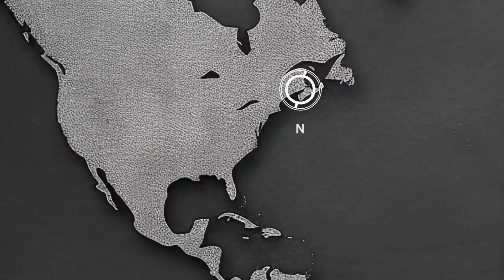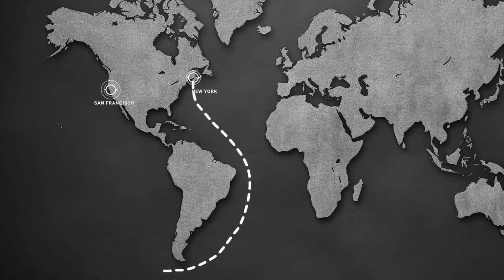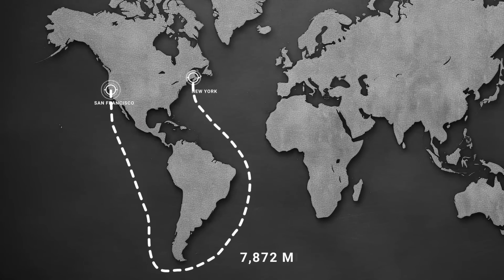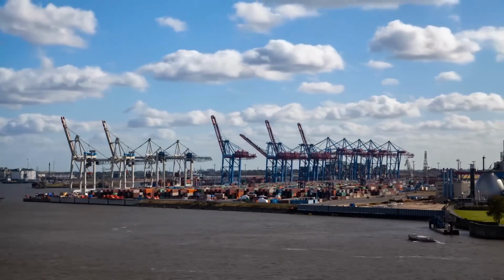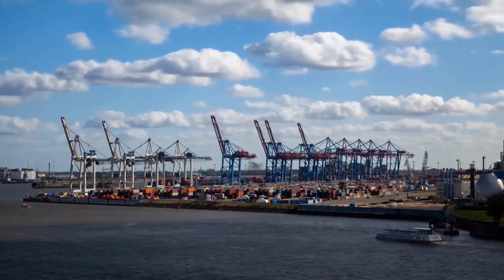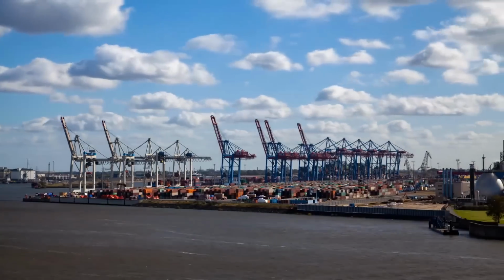The 50-mile-long passage of water saves ships traveling between New York and San Francisco 7,872 miles. Around 14,000 ships use it every year and pay around $1.8 million in tolls. So it looks like it all paid off.